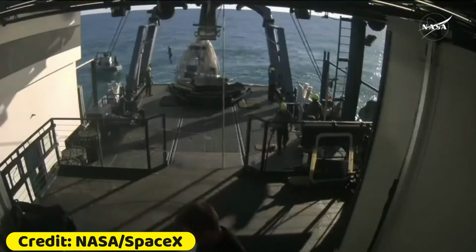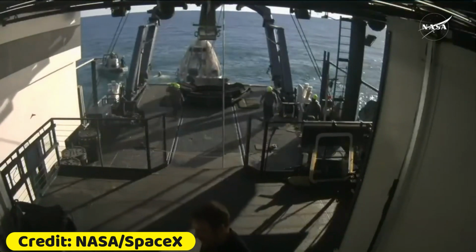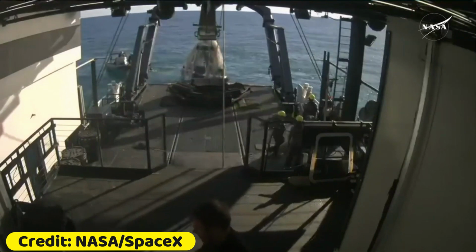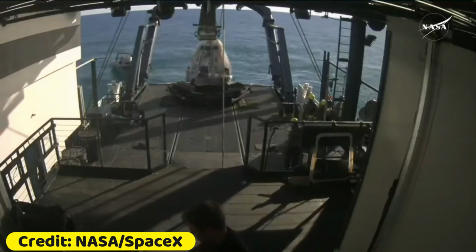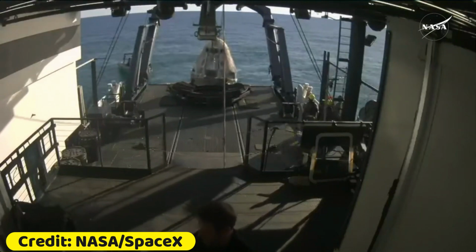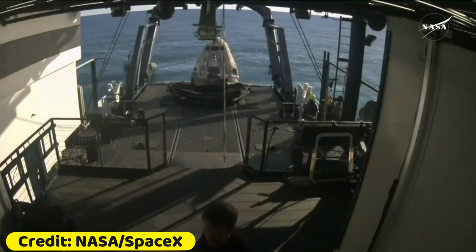Great news there from SpaceX Cor. So about 5 minutes left until we see Dragon Freedom get lifted out of the water. That hydraulic arm, as I said before, is the mechanism that will lift it. It's quite swift, actually, the whole process of getting the spacecraft out.